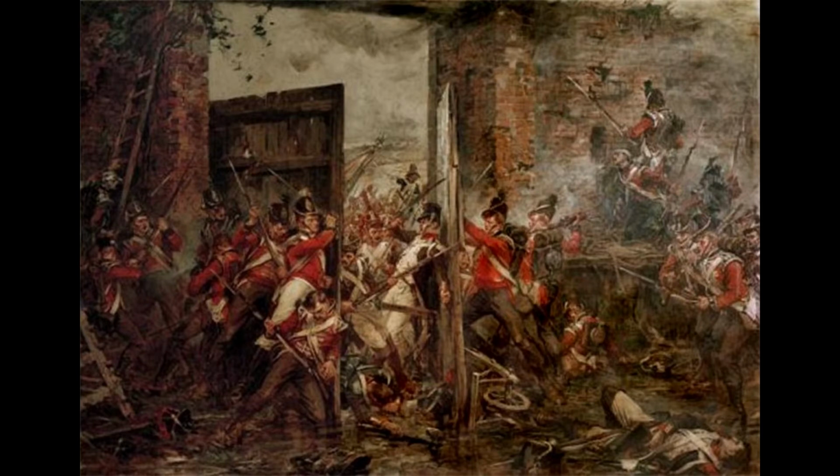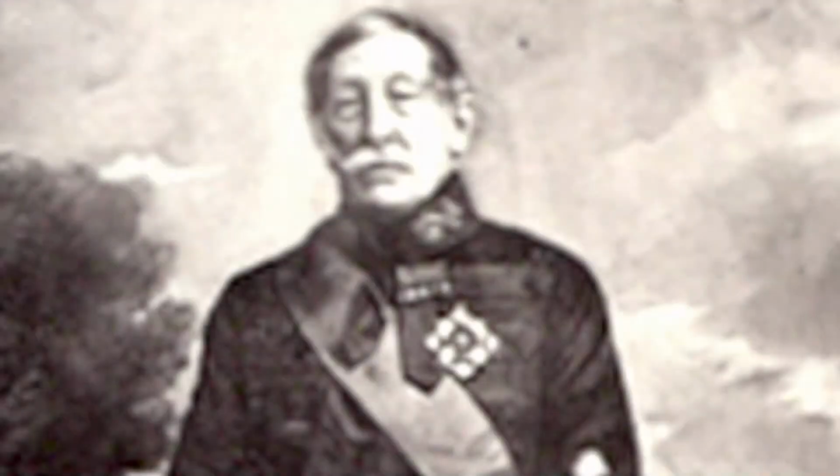The witness we're using to solve this mystery is none other than Major Alexander Woodford, commander of the 2nd Battalion of the Coldstream Guards. In his 1838 letter to William Siborne, he describes how his famous battalion played its significant role in the successful defense of Hougoumont.